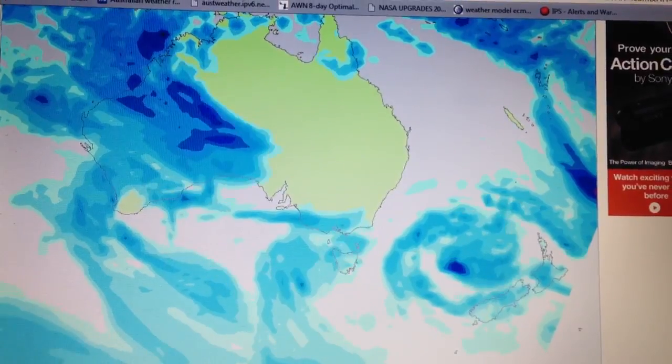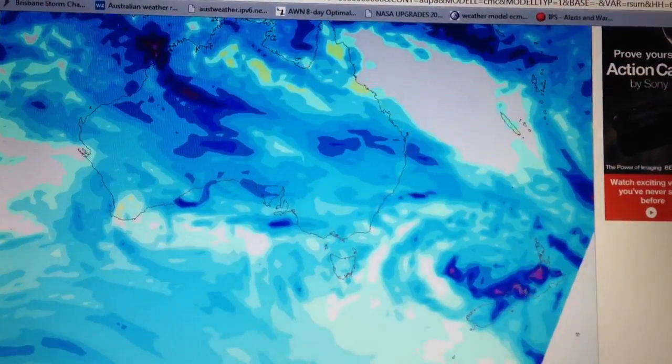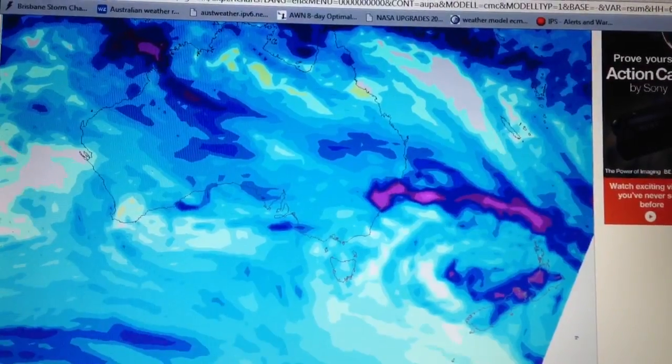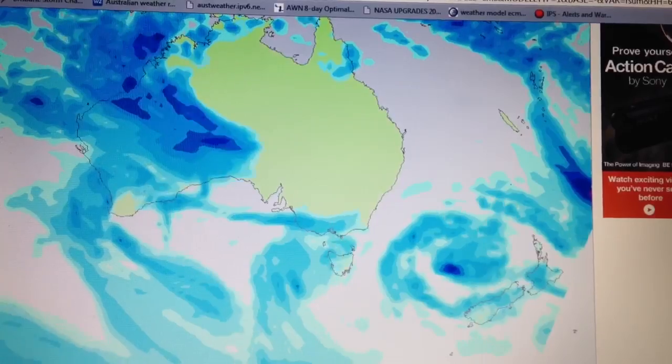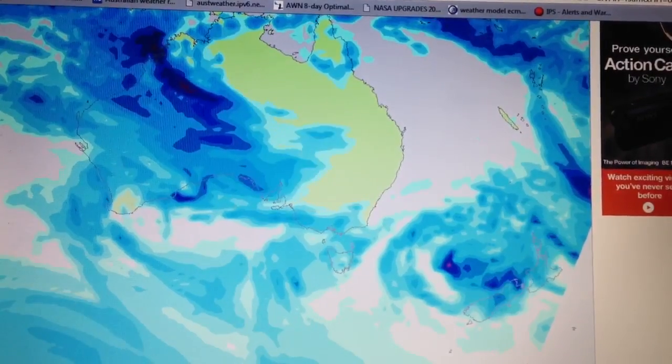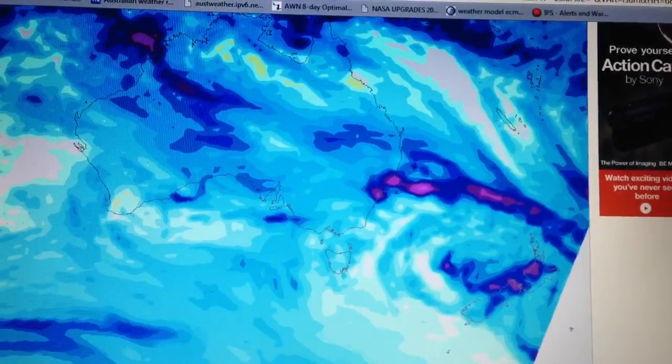Some decent rain coming through eastern parts of WA. This extends into Alice Springs and western Alice Springs districts as well. Now they do have a flood threat for that area. I'll move on to that in a minute.